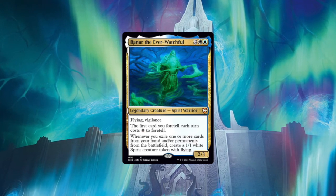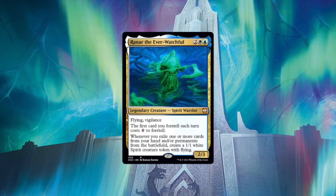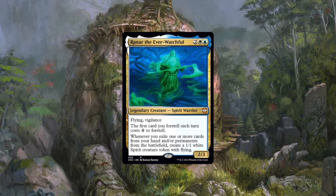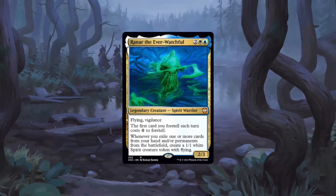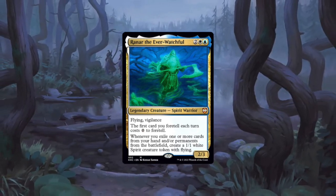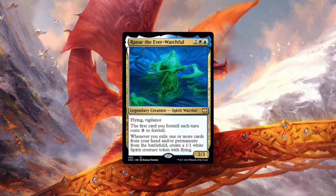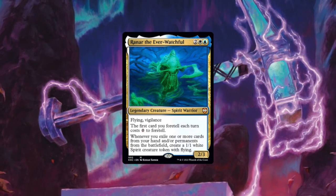Alright. So first we have Renar, the Ever Watchful, 2 white-blue, legendary creature, Spirit Warrior, Flying, Vigilance. The first card you foretell each turn costs 0 to foretell. Now, I want to clarify this real quick. To foretell a card is when you pay the 2 mana, not when you cast the card from the foretell zone, to kind of clarify. So, just the first card that you foretell each turn will only cost 0. It won't cost you anything. So that way you can foretell more cards away. And you can only foretell on your turn. So it's not like Gavi, where you were able to cycle a card every turn for free. You can only foretell a card for free once on your turn.